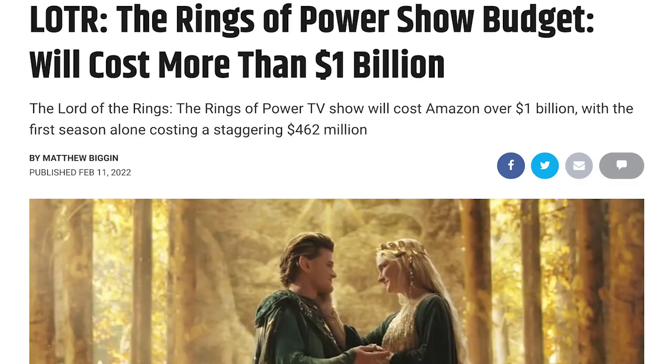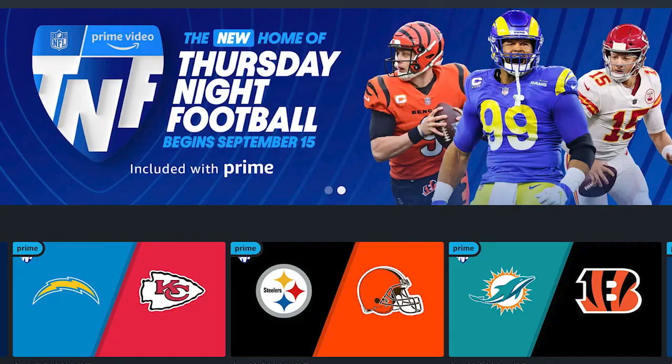But Amazon is investing a ton in original content and making a move to get into sports. Its highly anticipated series Rings of Power should be pretty compelling and is quite costly. Prime Video also has something Netflix doesn't: football. Beginning September 15, 2022, all NFL Thursday Night Football games will air exclusively on Prime Video.